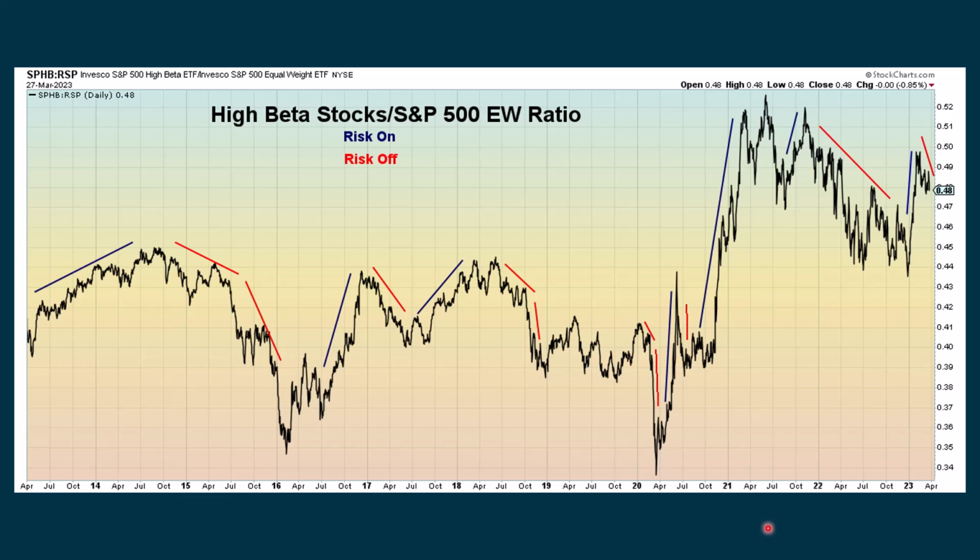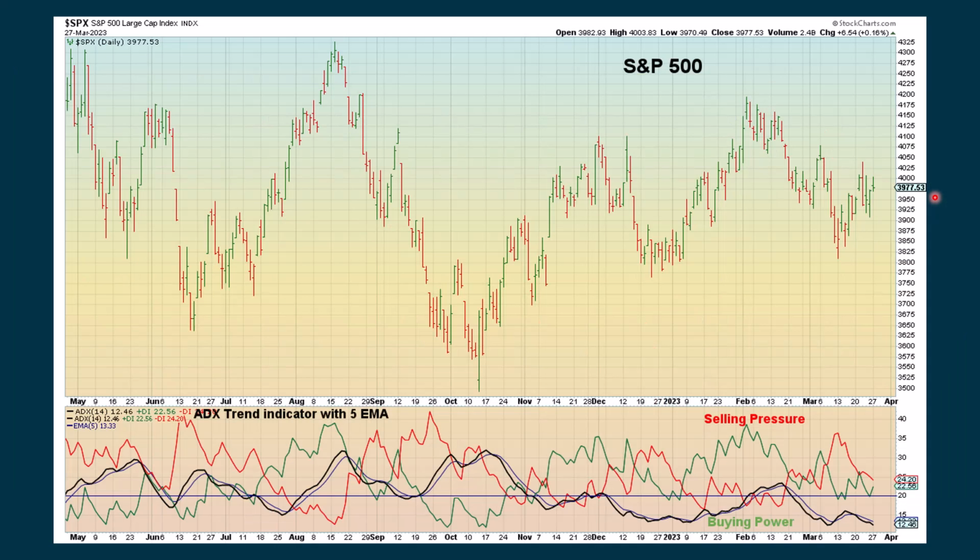And then looking at risk on, risk off, we're coming back down. So folks are still having a tendency to get more into bonds after they get out of stocks. That's risk off. If they're going into stocks, that's considered risk on.